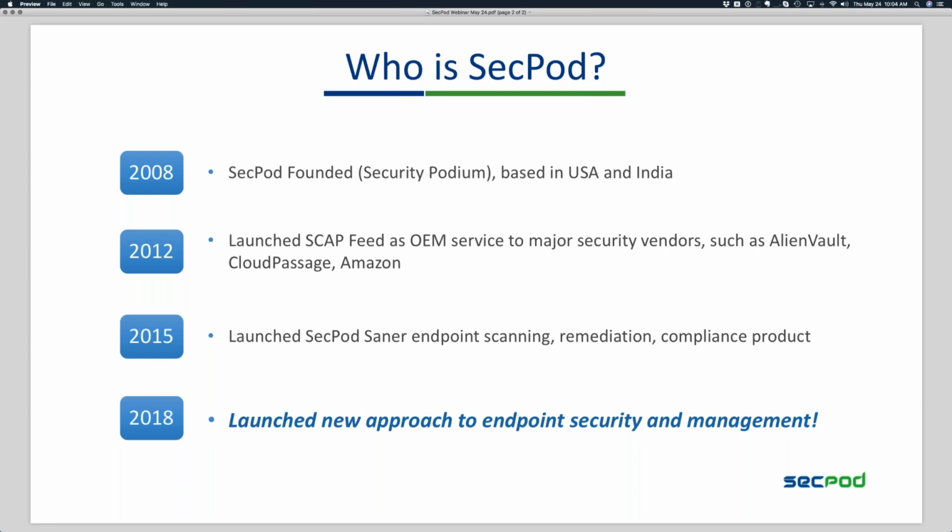And then more recently, in 2015, we launched our SanerNow endpoint security scanning, remediation, and compliance product. What really differentiates Saner is that it not only did vulnerability scans on a daily basis, but it also provided remediation patching capabilities and fixing compliance configuration issues. So not only did it discover problems and vulnerabilities, it allowed you to fix those problems.